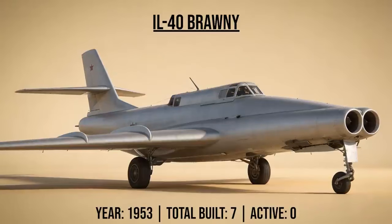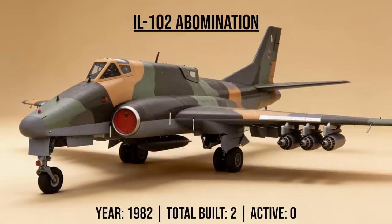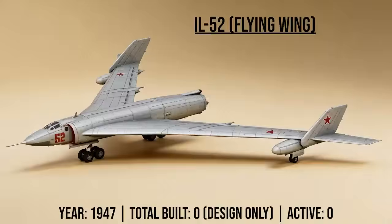It was cancelled because firing the guns choked the engines with smoke. IL-102, the Abomination, the jet tank, a competitor to the Su-25 Frogfoot. It looked archaic with a rear gunner turret in the jet age. It was tough, but the military chose the more practical Su-25.